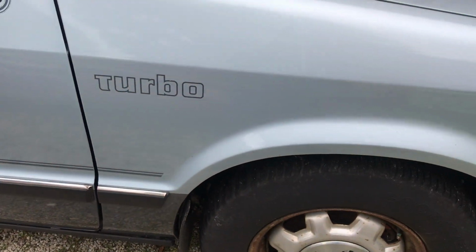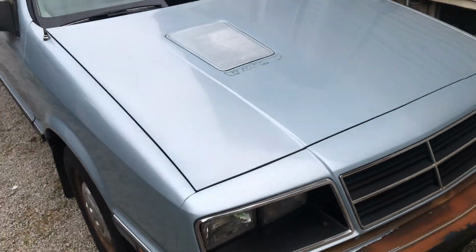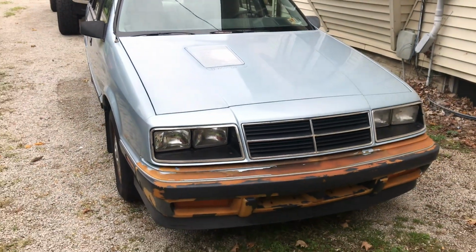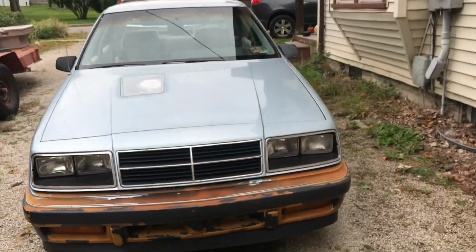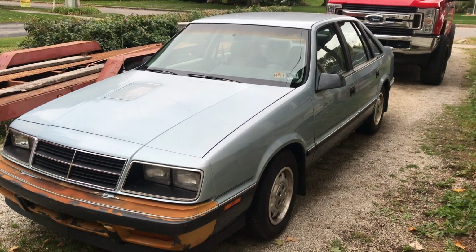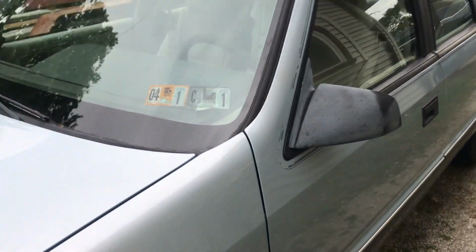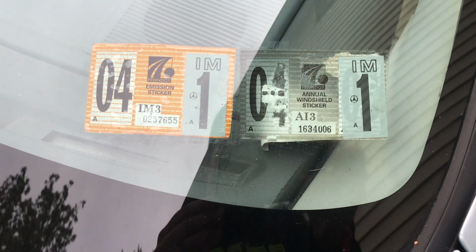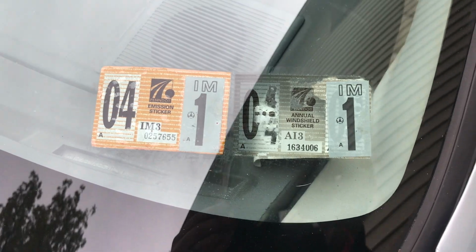Factory turbo badging. Vent on the hood. Has Pennsylvania inspection stickers from 2004.